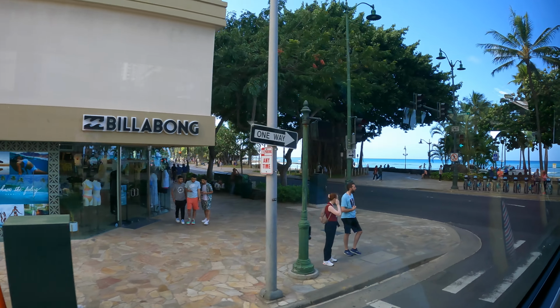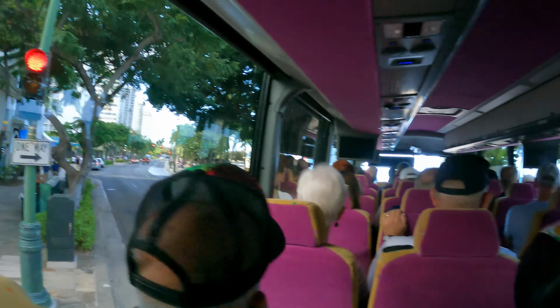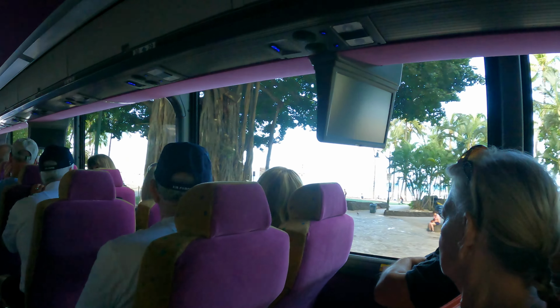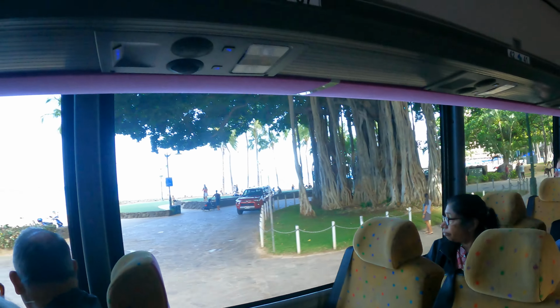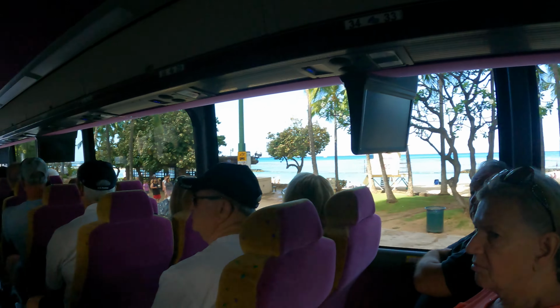Gentle wave. And on the right, we have the statue of Kahanamoku, father of modern surfing. Kahanamoku actually won gold medals for the U.S. in the 1912 and the 1920 Olympics. 100 meter freestyle, 200 meter relay.